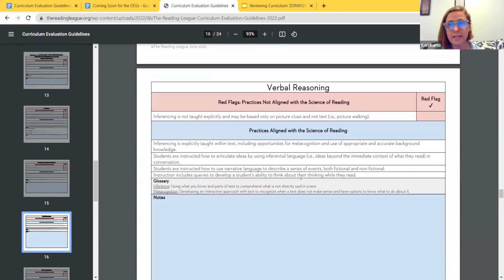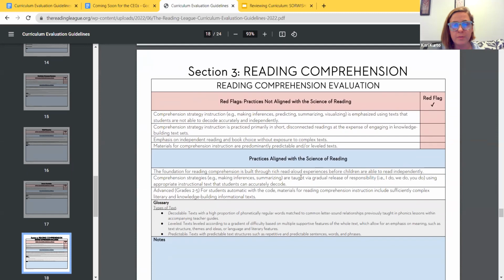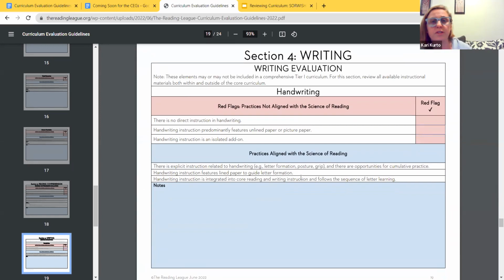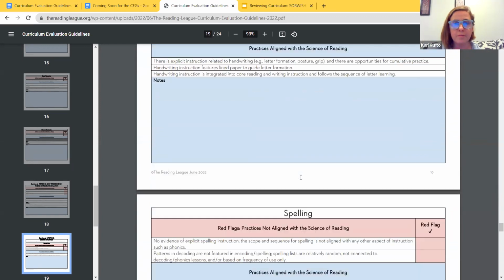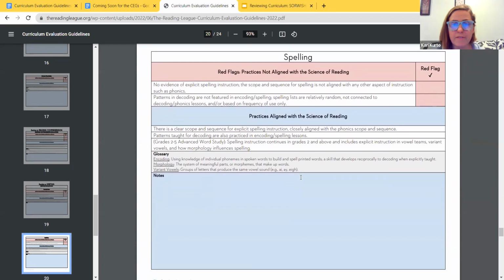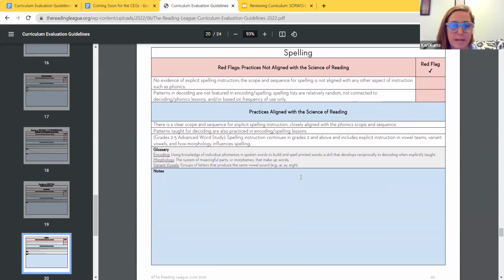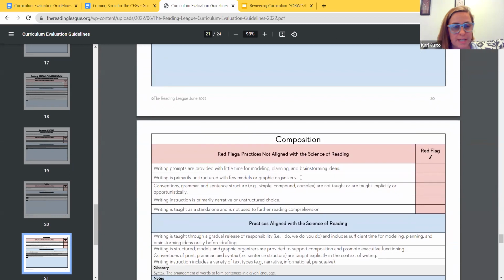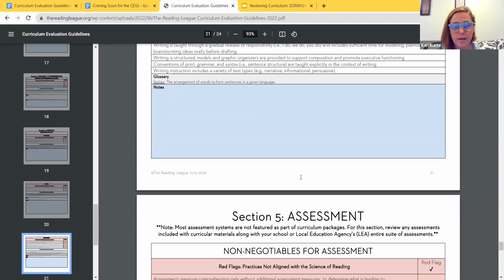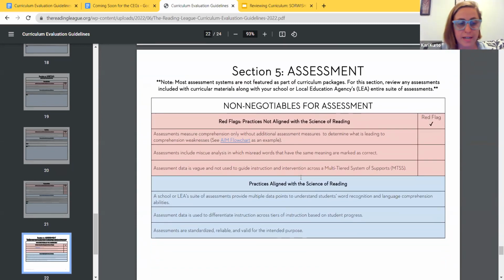Okay, so that's our language comprehension section. Then we have our reading comprehension section. We have our red flags there, and aligned practices. We have our writing section that is further broken down into handwriting, which is an essential foundational literacy skill. We have spelling. One of my favorite things in the world is spelling assessment and instruction. Such a cool peek into the kids' brains. And composition. And then our final section is section 5, and this is assessment.